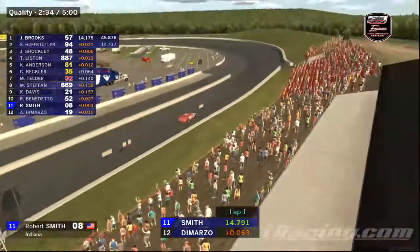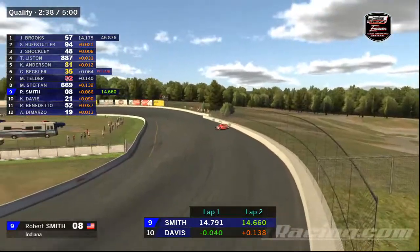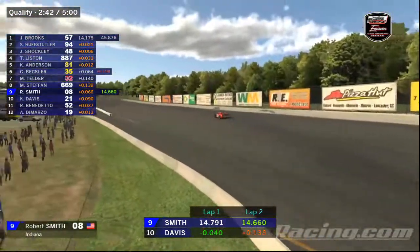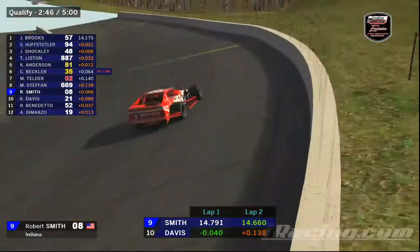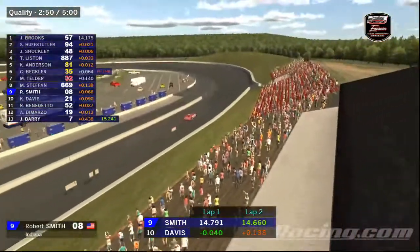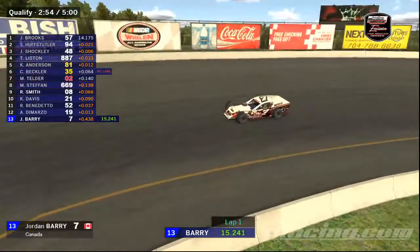And I just don't believe he was still on it in that 3rd lap. We still have Robert Smith on the track in the 08 car. Ooh, and he touches the wall there with understeer. So that lap will be disallowed, and that means for probably that his 2nd lap with a 14.660, that will have to do.